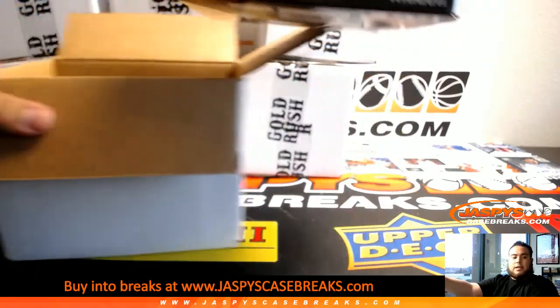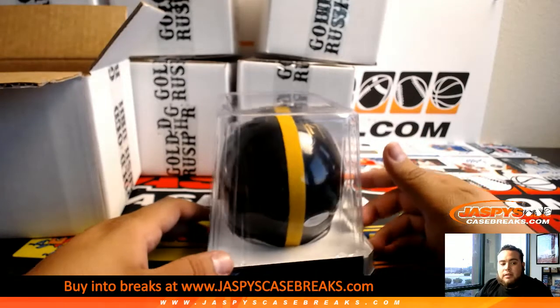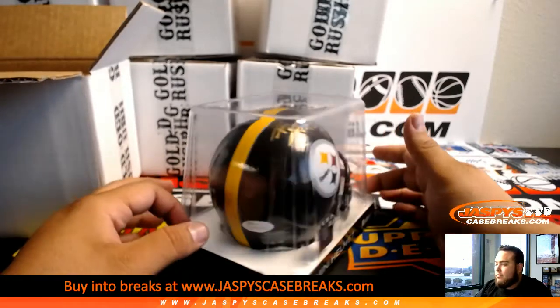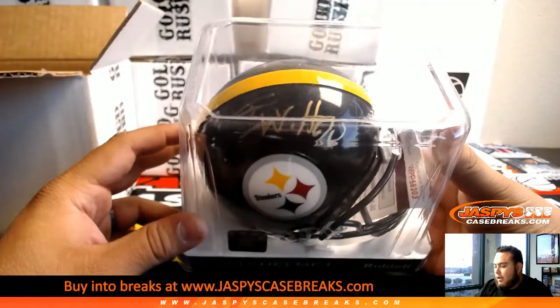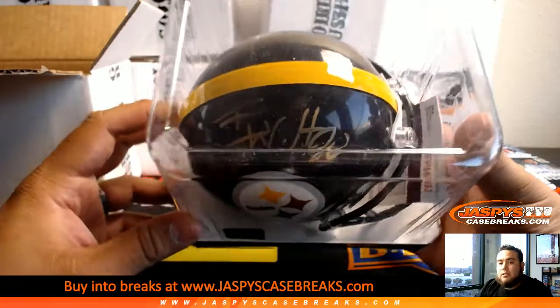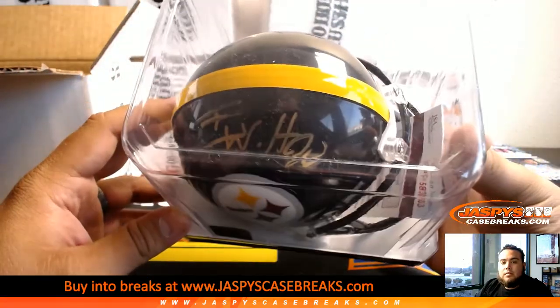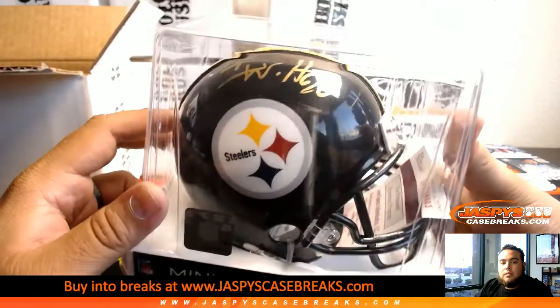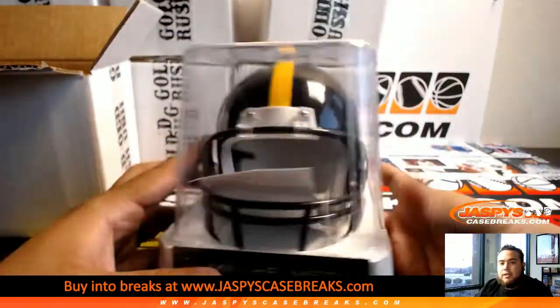We got, I think what is this, a Pittsburgh Steelers helmet, I believe. Ooh, gold ink too as well. Is that inscribed H2O? No, that's somebody else's. That's somebody's name. Anybody know this before I flip it over?